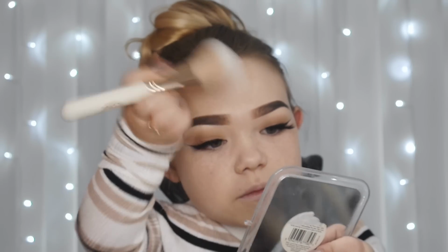So now I'm just going to take this gorgeous tapered round top fluffy powder brush and I'm going to be using the RCMA translucent powder. I love how this brush doesn't pick up too much product, because I don't like brushes that pick up loads of product and then cake it on. Oh, I love it.